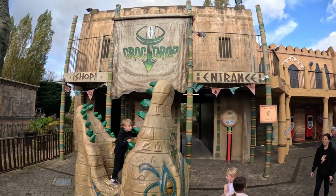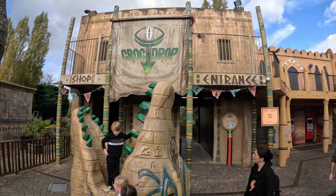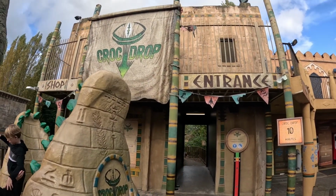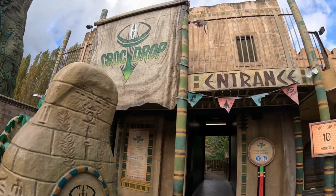So we are just making our way onto Crot Drop. Brave the drop, release the curse. It isn't spinning, unfortunately, at the moment. So see you after the ride.